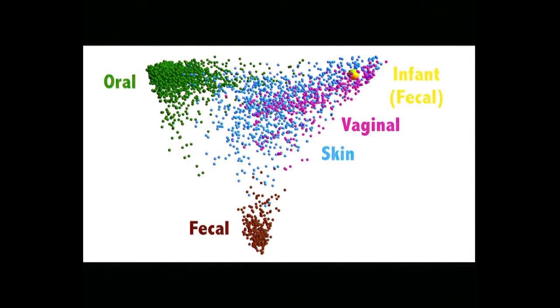So that's what happens initially. You might wonder what happens after that. This is what we did with Ruth Ley, looking at one infant over the first 2.5 years of life, just looking at the fecal samples, and you can see that they start off in the vaginal region of the plot, as we'd expect from the kid's delivery mode.